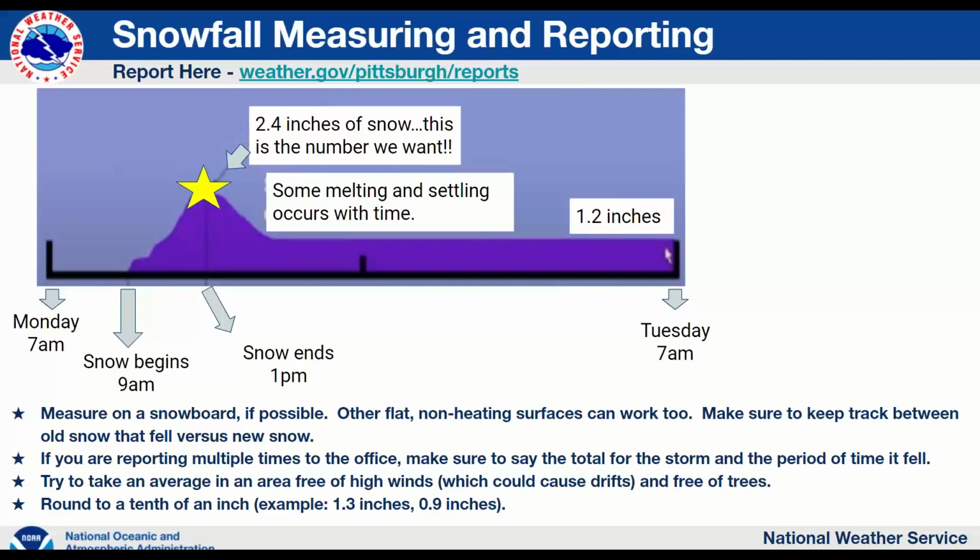So when you go to measure, ideally, if you have a snowboard, like a big, large piece of wood that's placed on the ground away from trees, away from houses, that has clear view of the sky, is the most ideal place to try to get a snowfall measurement. Obviously, some people don't want to put things like big, large wooden boards down. So if you have any other flat, not heating surfaces, those can work too. Think of things like patio, just backdoor patios, tables that might be outside.